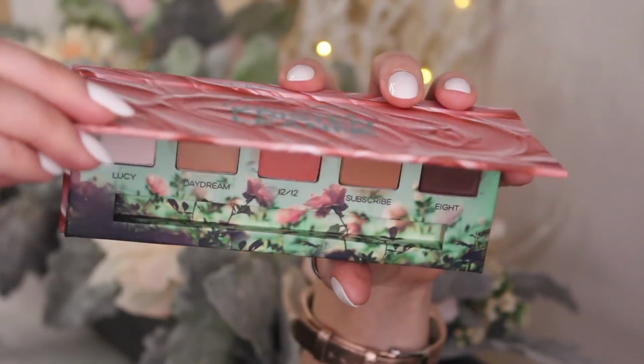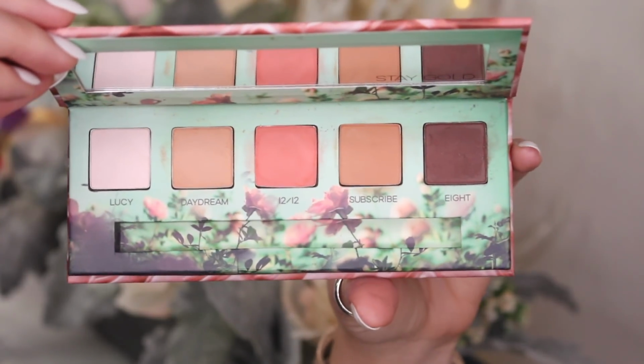Now let's talk about some eyeshadow palettes. Honestly, they really outdid themselves on this collection. I love everything that they came out with. I just really, really like these. The Daydream palette, I've been using a lot for everyday looks because it has the most perfect neutral shades, but this also pairs really well with the Kaleidoscope Dream palette.